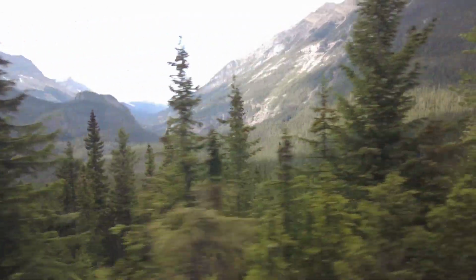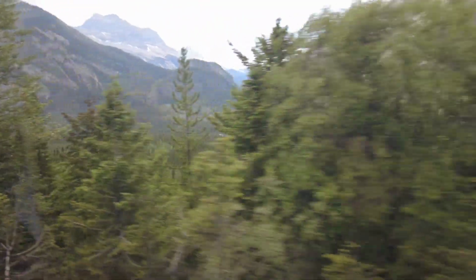Now, as the trees clear away here, look down at the tunnel there. Do you see it? The tunnel in the valley? So that's the first tunnel we went into, and you can see the tracks crossing over it, perpendicular over the top. So that was the first tunnel that we went through at Mount Ogden.